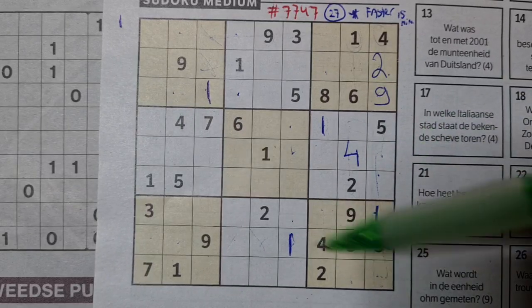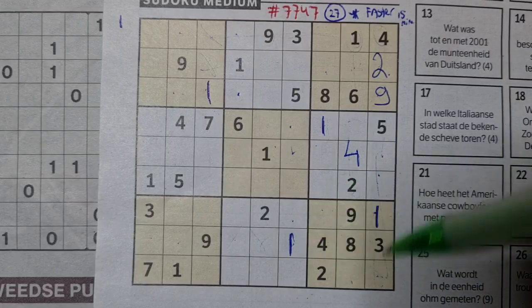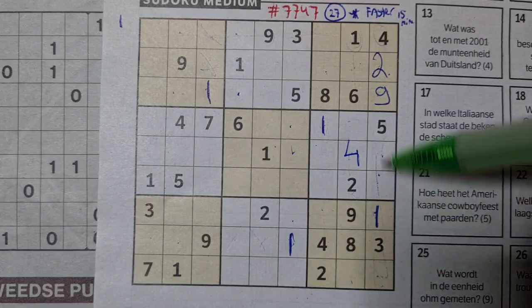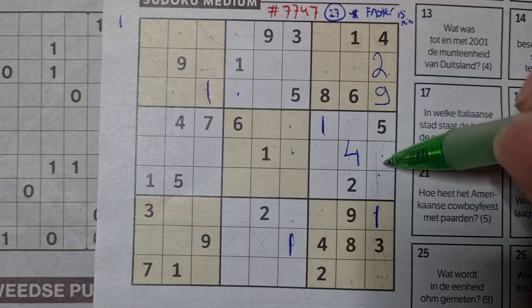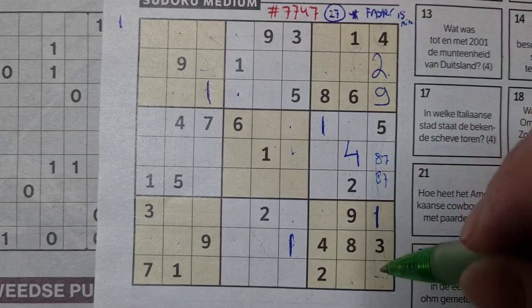And look, this box can be a 7, we have a 7 in the last row, and cannot be an 8. We have 8 in this big square, so no 8 there. So the 7 and 8 goes in those two boxes as a pair. So one digit left in the last column for number 6.